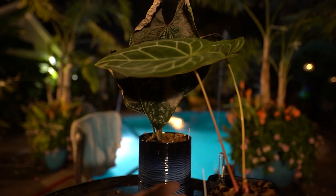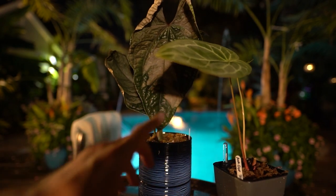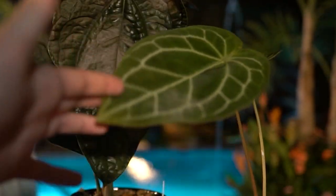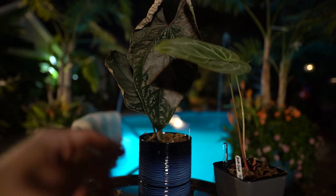Hard to show on camera. You just have to trust me, there's a lot of sparkle in there. That is a difficult one to show on camera because the leaves are sticking up. They will come down over time. See that shimmer? Oh, there it is. See the shimmer? Isn't it beautiful? Beautiful sparkly foliage, which is typical of any crystallinum.